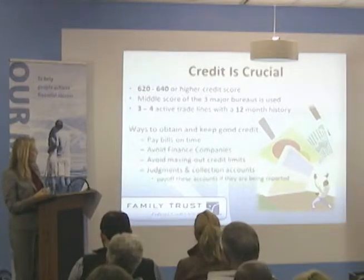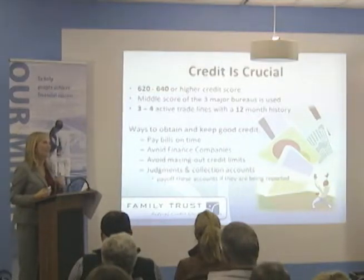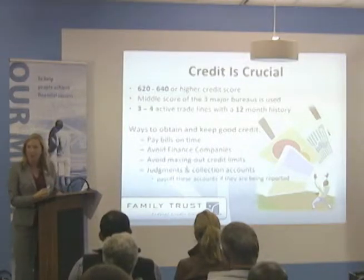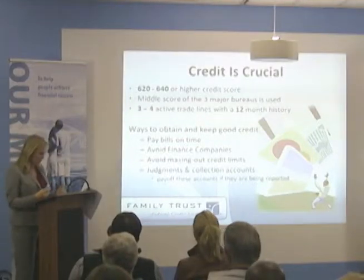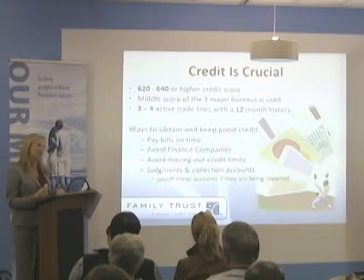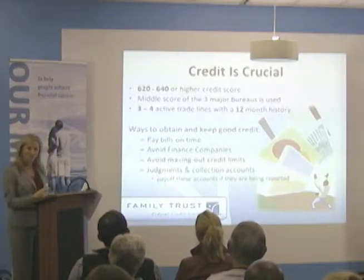Things of that nature. More and more, however, lenders are going to credit that has to be verified. They want to see that on those three credit bureaus' documents in order to make it truly identifiable credit information. So be aware of that because it's very important to establish that credit history. As you can see, that's one of the main three things.